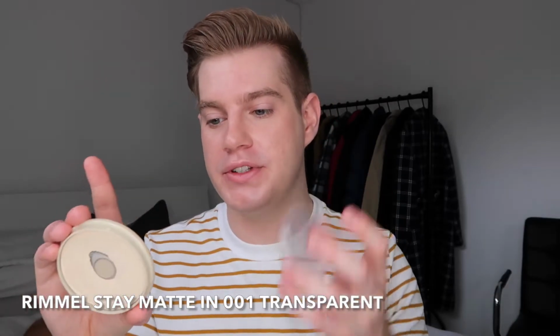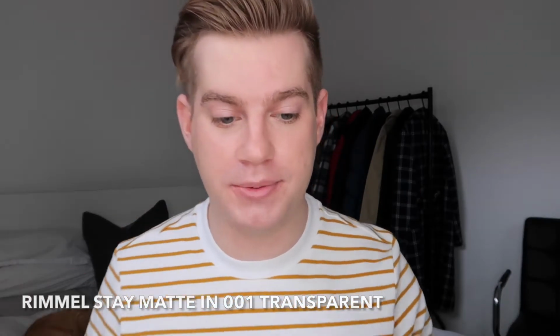This is the Rimmel Stay Matte in 001 Transparent. And I just take this JACLYN and MORPHE, the JH07 brush, and I just swirl it in like that. And I just set that corrector because I don't want it to move or crease. At the same time, I'm not super against my makeup creasing, like people that say, I never want my makeup to crease. Makeup always creases. I don't know why, but makeup just creases on me.